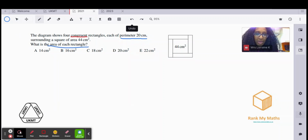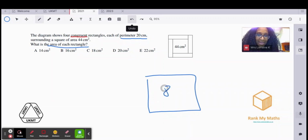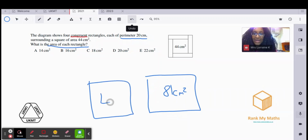Now, the most natural thing is to think about, well, what is the length of this square? Now, if they had told us that that square had an area of, say, 81 centimeters squared, or say 49 centimeters squared, why do you think that would be a lot easier to solve? Okay, have a think. That's because the two numbers I've shown you are perfect squares. So if I square root 49, I'll get the length of that side is 7. Or if I square root 81, I'll get the length of that side is 9.